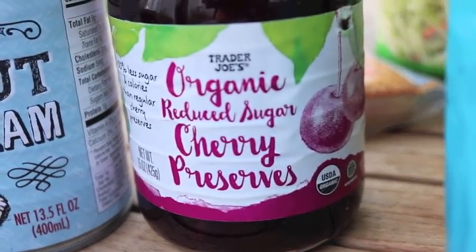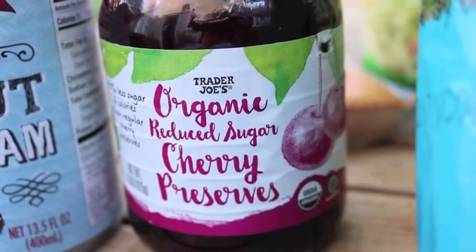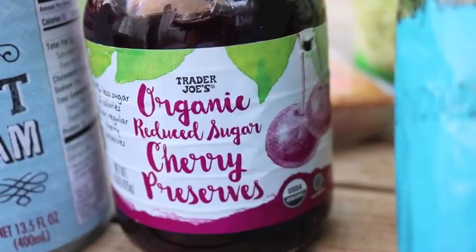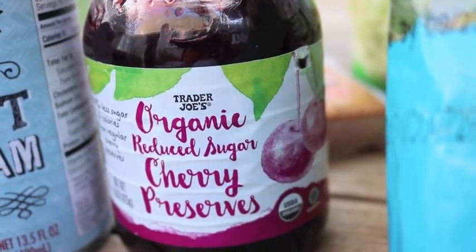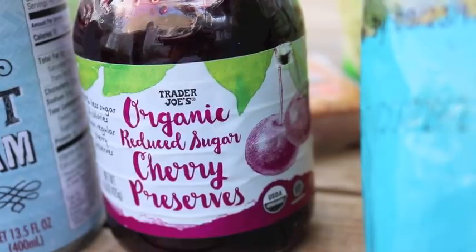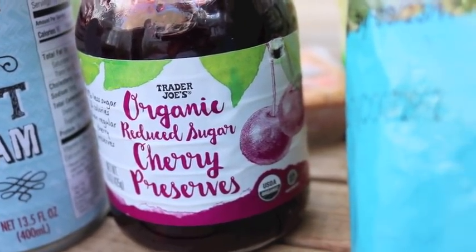If you like jam or jelly, the organic reduced sugar cherry preserve is off the charts. It is so good. It's probably my favorite jelly right now because it's not too sweet. I don't like things that are too sweet. So put that on top of some almond butter on a piece of sprouted grain toast or a cracker, and that makes for an amazingly delicious snack.